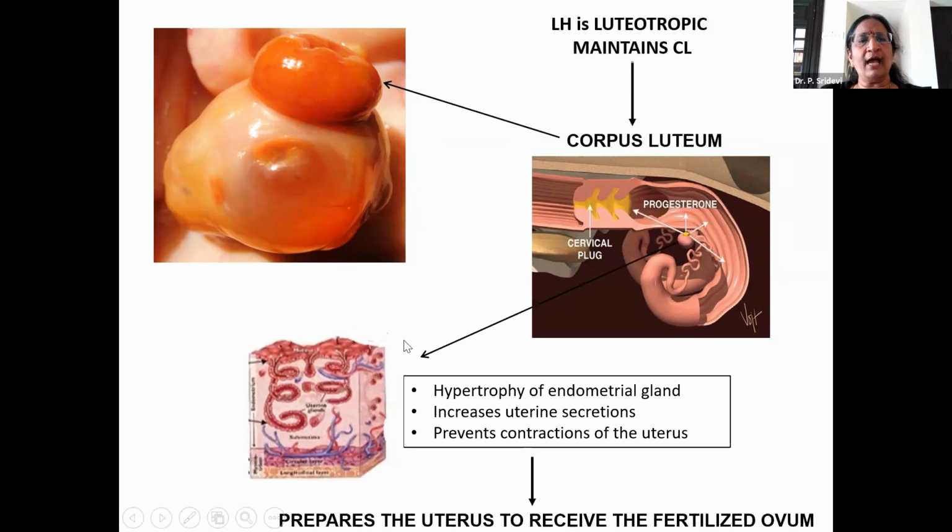So progesterone now acts on the endometrium. It causes hypertrophy of the endometrial glands. It increases uterine milk secretions, prevents the contractions of the uterus so that it keeps the uterus in a quiescent stage, okay? Thereby, it prepares the uterus to receive the fertilized ovum.